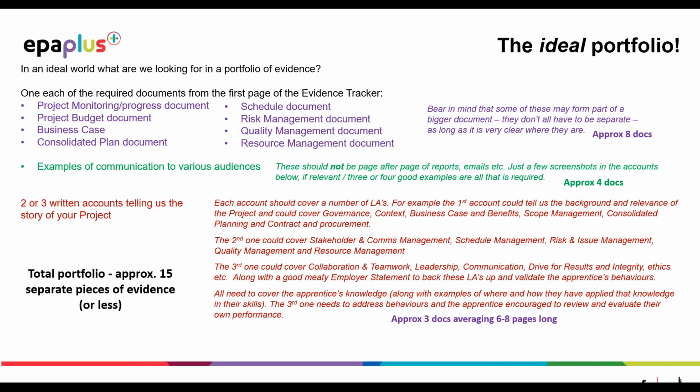Then we'd be looking for 1, 2 or 3 written accounts, and this is the story of the project. Each account could cover a number of learning areas. For example, if you had 3 written accounts, this is how you could separate them out. The first account could give us the background, the relevance, the governance, the context, business case, etc. The second one could look at stakeholders, schedule management, risk, quality, resources. And the third one would cover mostly the behaviours. That would be collaboration, leadership, drive for results, etc.